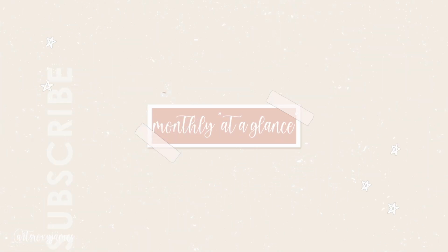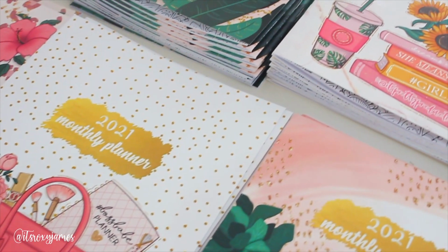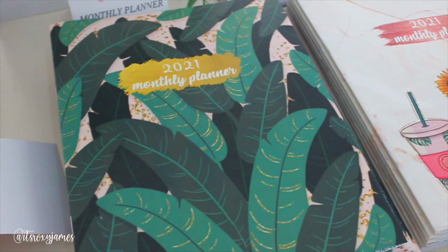One reason I love using a monthly planner is because it gives you an entire overview of every single thing that you have to do. It's basically like your month at a glance. You get to see everything that you have to do, from appointments, things to do, deadlines, and so much more.